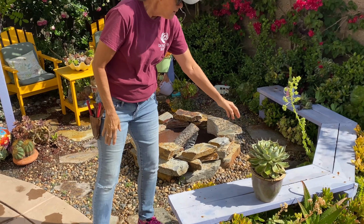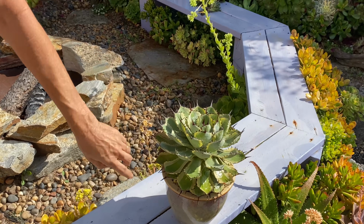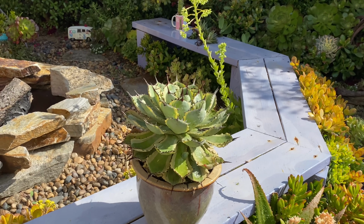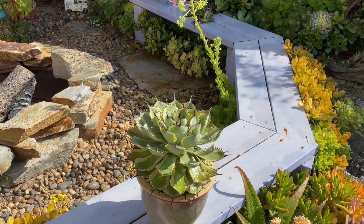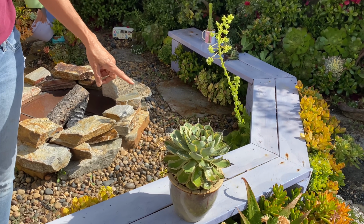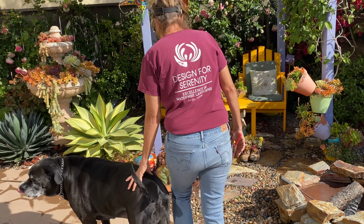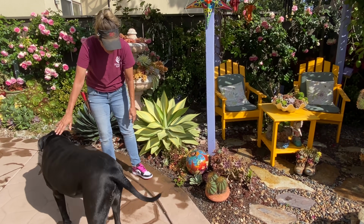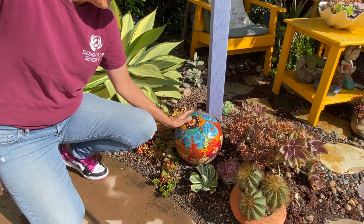This is an Agave quiche con that I planted in this pot a really long time ago, and it has since gotten way too big for that pot. So I've got to get that extracted and also figure out a home for that. I found a pup, a rather decent sized pup, which I planted over here by my Talavera ball. Excuse me, thank you.